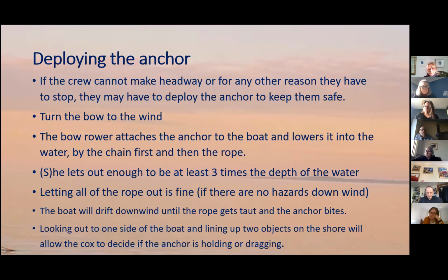And in terms of the Cox, to decide if your anchor's holding or dragging, you can look out the side of your boat. For instance, if we were near the harbour, you line up 2 objects on the shore, one near, one further away, and you can see whether they're moving in relation to each other. So for instance, you could line up the mussels sculpture with something like a house on the shore, and if they're staying in the same position in relation to each other, then you're stable. If they're moving, then it's a possibility that your anchor is actually dragging.